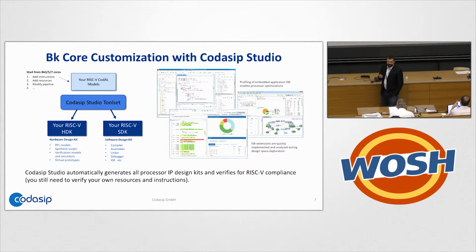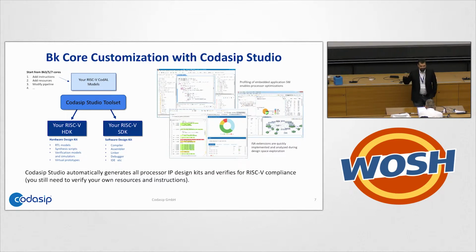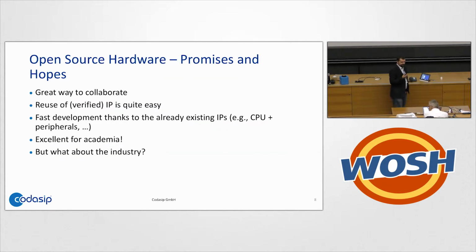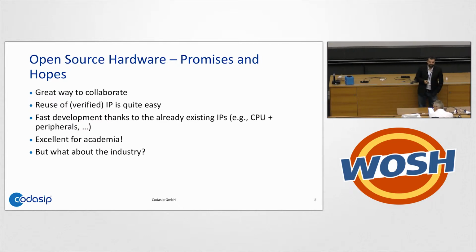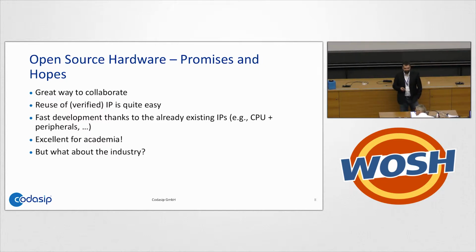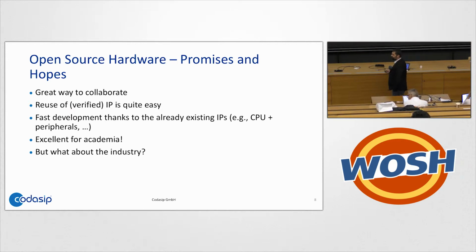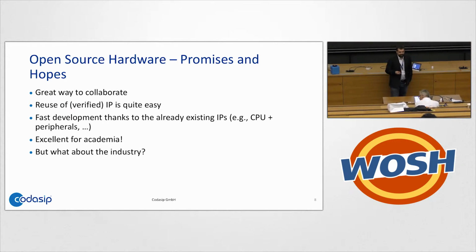So this is the last slide related to the products and why we think that differentiation and customization is important. It's tightly coupled to the next couple of slides that I put together, which are Zdenek's point of view on open source hardware. If you look at the good things, the promises and hopes, obviously it's great for collaboration, because you can just find the code on GitHub or wherever, and say, hey, download that and use it inside of a chip, because we did it and it's really good.